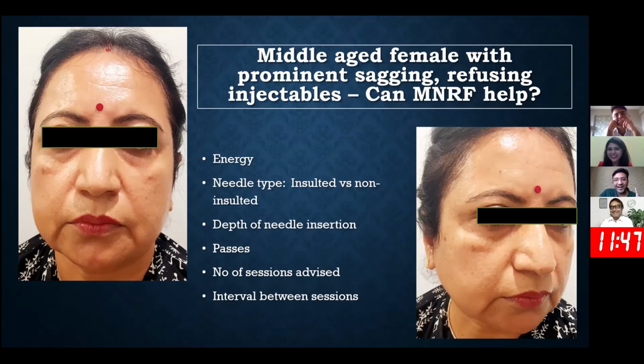That is right. If I have a patient like this, I would first not just think about MNRF alone. Honestly, I would first want to maybe do HIFU on her, and then maybe do RF for her, because she's got a more sagging kind of face. Yes. And MNRF or RFs in general are more suitable for a more thin kind of face, number one.